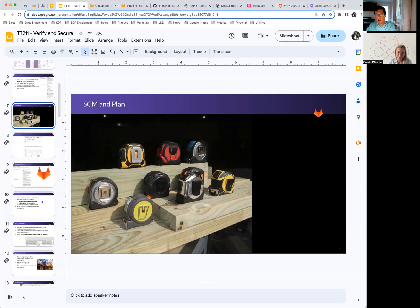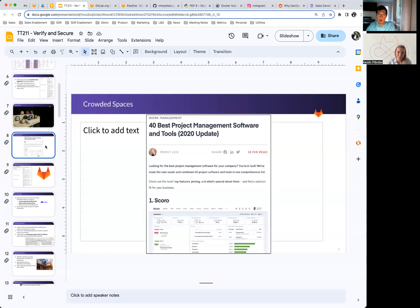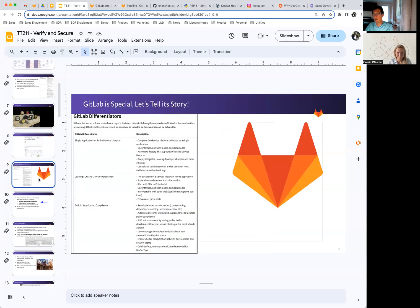One of the things that I want to share is that source control management and project management is kind of like this. What I mean by this is it's a crowded market. You can go on Google and search for 40 best project management tools, right? And we might not even be on this list. When we talk about SCM and plan, we are one solution among many different companies out there. You don't want to be one solution among 40, right? What you really want to do is to be one of two, okay?